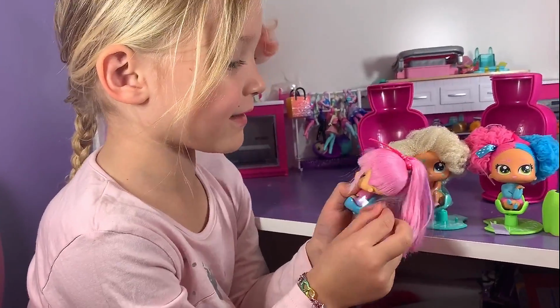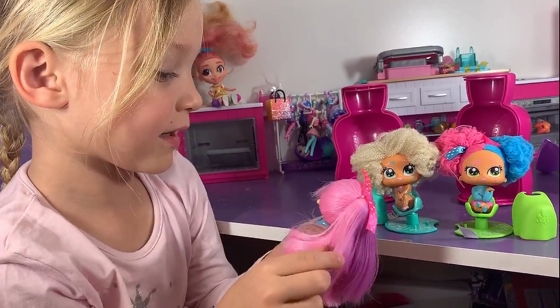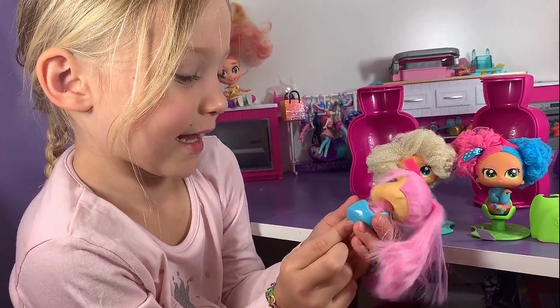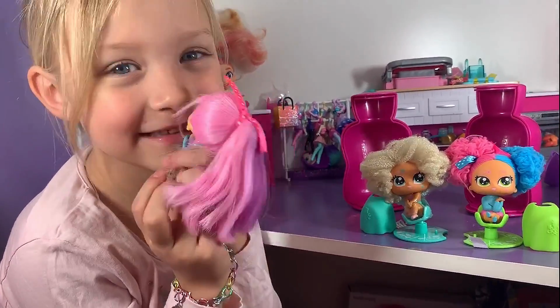I like it because it's purple, and I like it because of the ribbon, because it has spots on it. And the chair is blue. Blue is my favorite color. Oh my gosh, that smells so good!